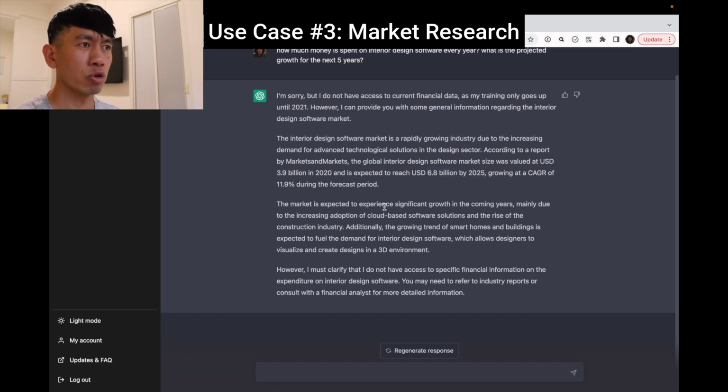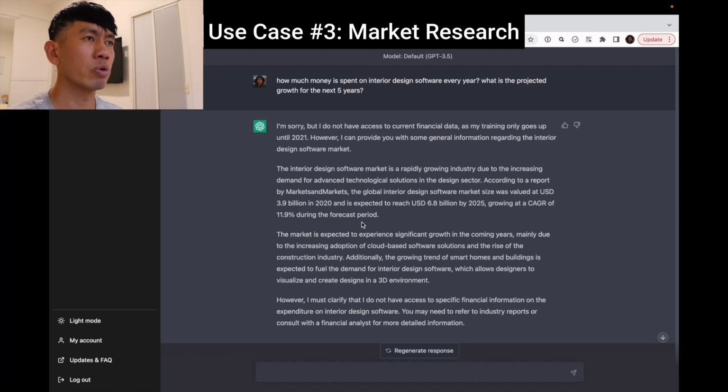Market's expected to grow due to the cloud-based software and the rise of construction industry. More smart homes, more buildings, therefore more demand for such software. This is a great way to get a quick overview of the market size.